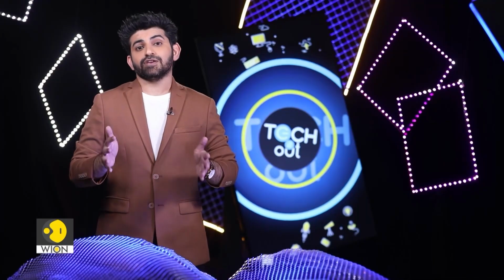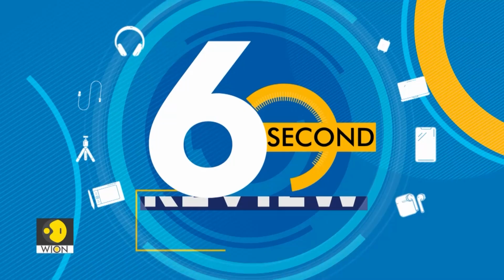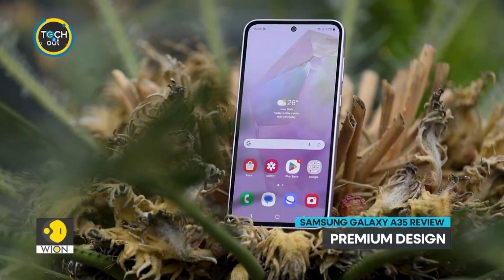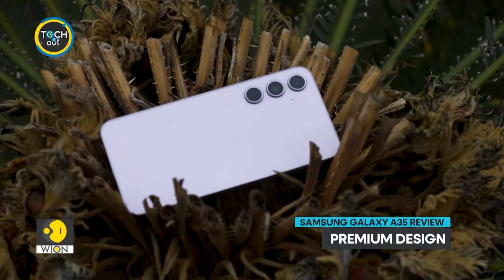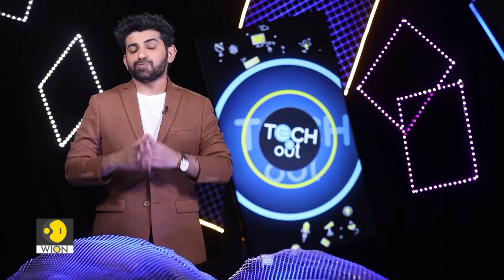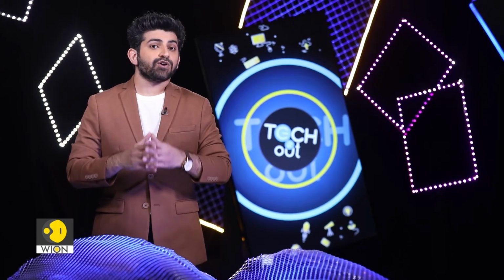It's time for another phone review. The Galaxy A35 is a new Samsung phone in the 30K price segment. The phone has a good build quality and a premium design. The Galaxy A35 comes with the Corning Gorilla Glass Victus Plus protection on both front and back, which means the phone is strong enough to survive slips and falls. Also, the phone does not feel heavy in the hand.